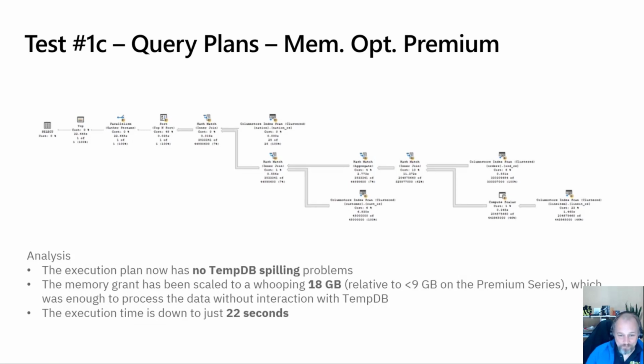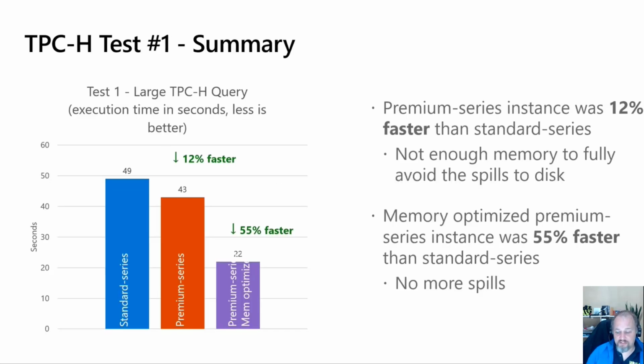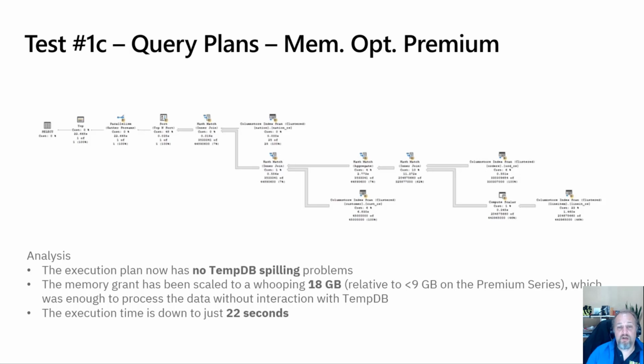When I went to memory optimized, we got half of the time, 22 seconds. Memory grant was 18 gigabytes. Yes, I was lucky. And I can tell you, it's just one of the first attempts, one of the first queries I ran, memory intensive, it went ballistic. Absolutely. Why was it so fast? Easy peasy. Faster hardware, but overall, this query is very memory intensive.